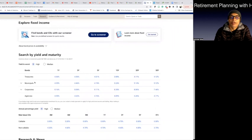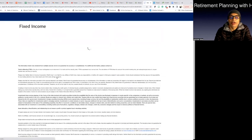So similarly, look at the treasuries. 20-year is 4.11 and 30-year is 4.12. So this is actually very good. So you go to the overview and now basically see what you are looking for. If you're looking for a 1 year treasury bill, you click on this.